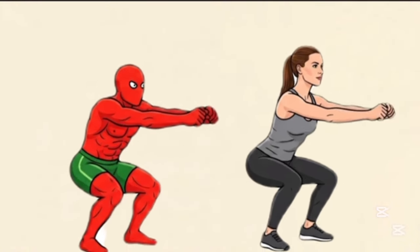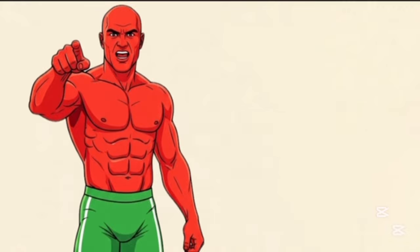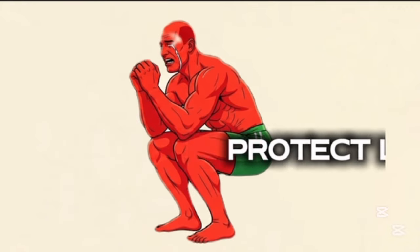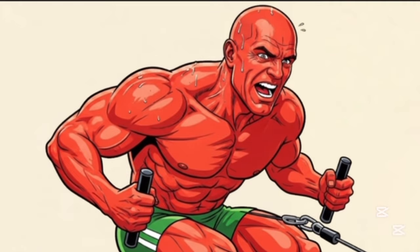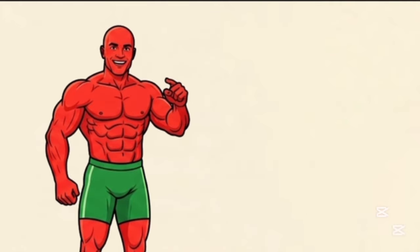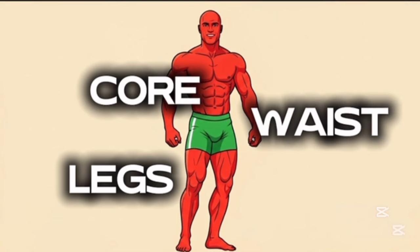Now the glutes. No, they're not just for Instagram influencers. They're the engine of your lower body. Strong glutes stabilize your hips, protect your lower back, and make your waist look smaller and more athletic. Train them with hip thrusts, Bulgarian split squats, and cable kickbacks. Focus on full range of motion and a hard squeeze at the top. Once you build glutes properly, your entire lower body looks balanced. Your legs, waist, and core all flow together naturally.